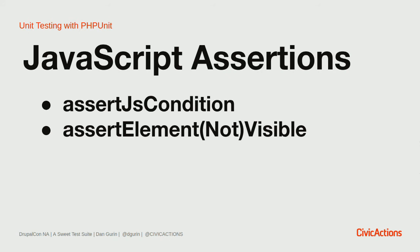There are a lot of assert element visible and not visible, even though those are deprecated. So those will be moving to Mink as node element is visible and not visible. That could be a good opportunity for contribution. Maybe if you go to some sprints on Friday and you need something easy to tackle, just changing some of that deprecation stuff can be a good way to break into doing contrib work, and there'll be mentors around to help out with that.